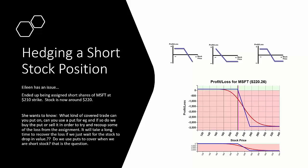Can you use a put, for example? And if so, do we buy the put or sell it in order to try and recoup some of the loss from the assignment? It'll take a long time to recover the loss if we just wait for the stock to drop in value. That's true, especially in the situations that we're going into right now. Do we use puts to cover when we are short stock? Essentially, that is the question.